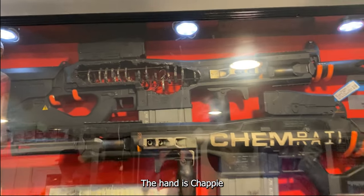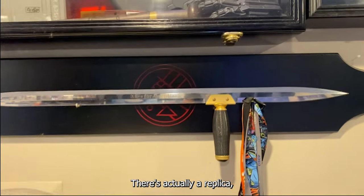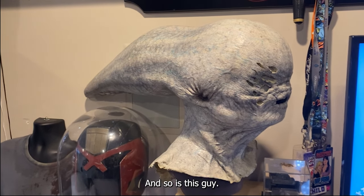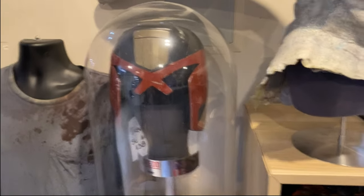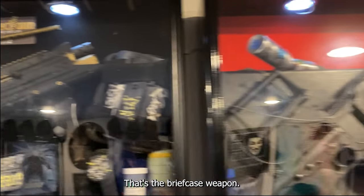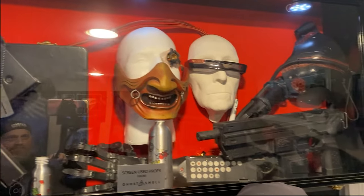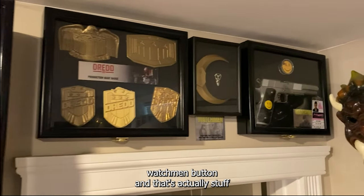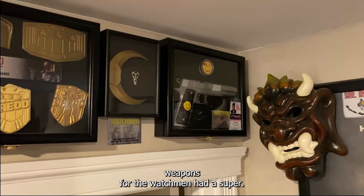The hand is Chappie. The sword there is actually a replica. But this guy from Covenant, he's very real. And so is this guy, Judge Dredd. This is Ghost in the Shell, that's the briefcase weapon. And more. Dredd badges, Watchmen button, and that's actually stuff from weapons from the Watchmen and the Zipper.